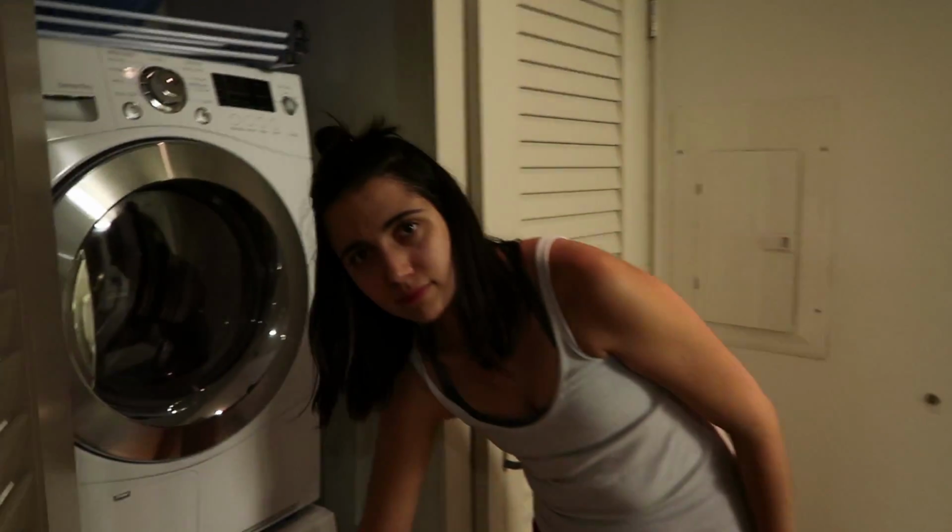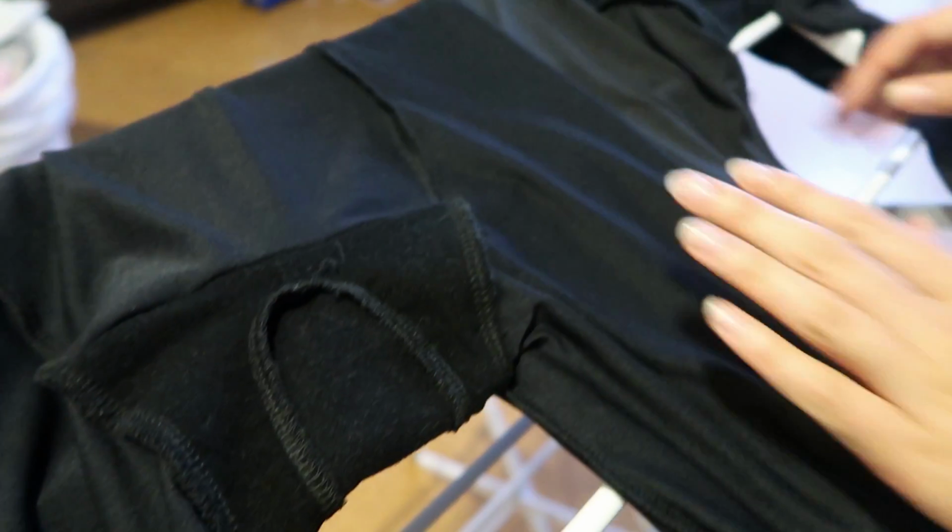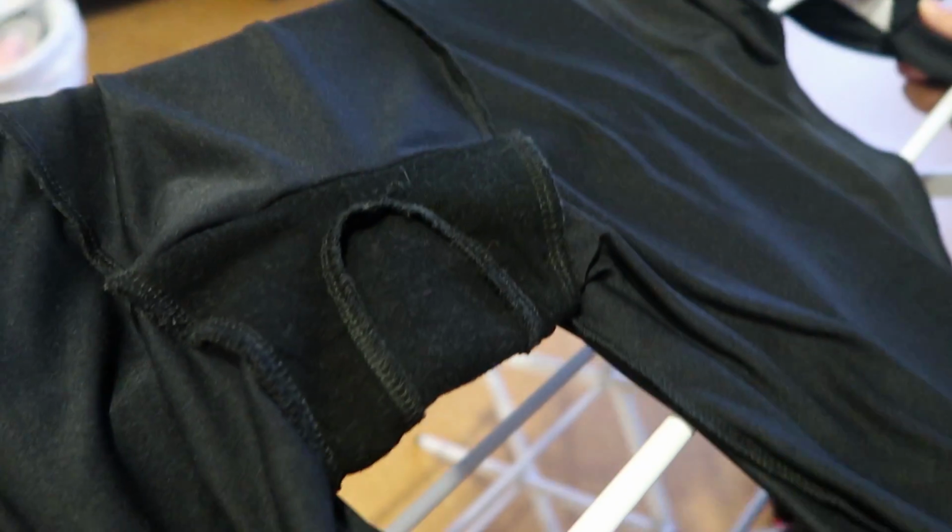All right, they are done. I'm nervous to put them in the dryer just because I never put athletic leggings in dryers. So I'm gonna air dry these right here, and then in the morning, hopefully they should be ready to go. The gusset is quite fleecy and thick, so maybe I'll try and fold it over by the gusset. Let the gusset get more air.